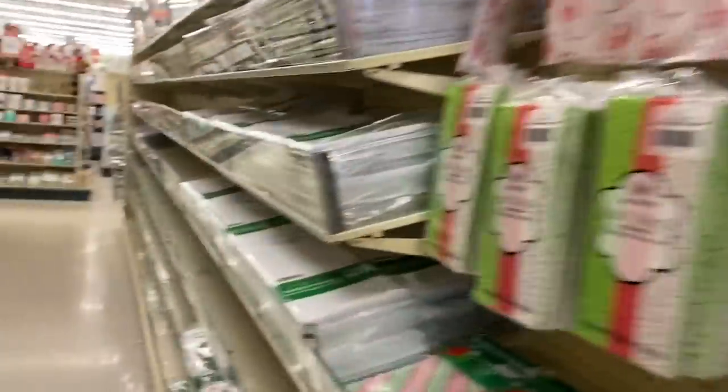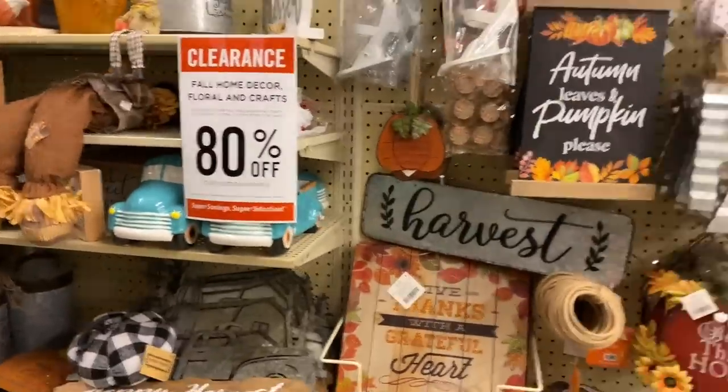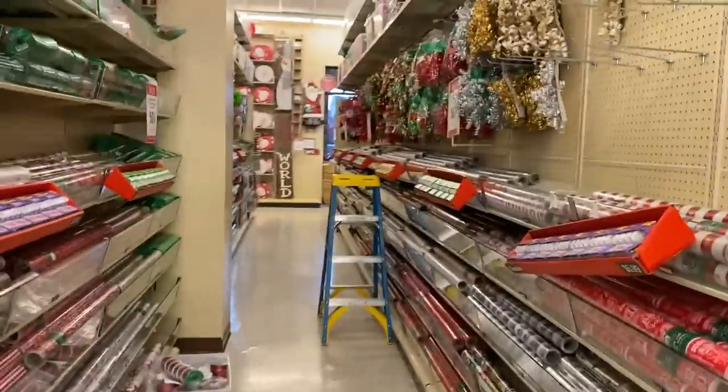So we're back to decorating, and I'm going for the Christmas because that means I'll get 2 full months of the decorations rather than doing Thanksgiving, which is coming up in just a few short days. But it's 80% off. Ladies and gentlemen, go shopping off season. So I'll show you guys what we find and exactly what we're looking for once we find it.